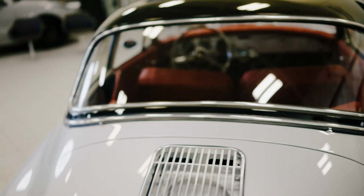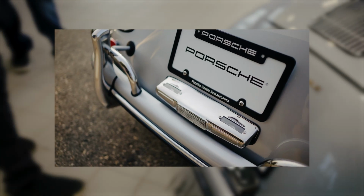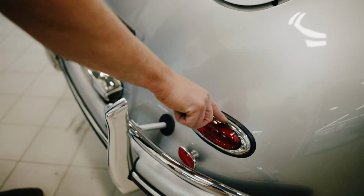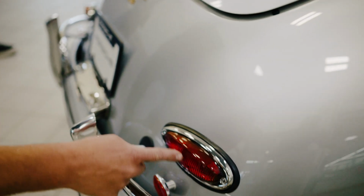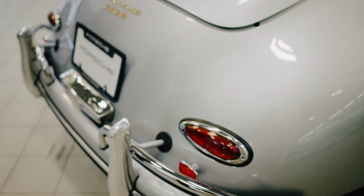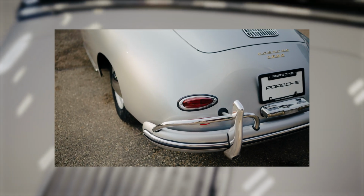And then even something like this here, the reproduction do not have that number with the Gila on it. As well as this here, I don't know if you can see in the camera, but they have markings on there. And these lights, those lenses are actually original polished lenses as well. So all those little details is kind of what makes the car special.